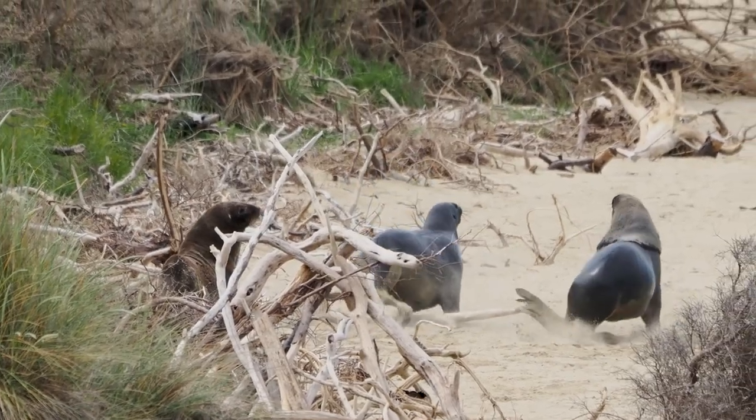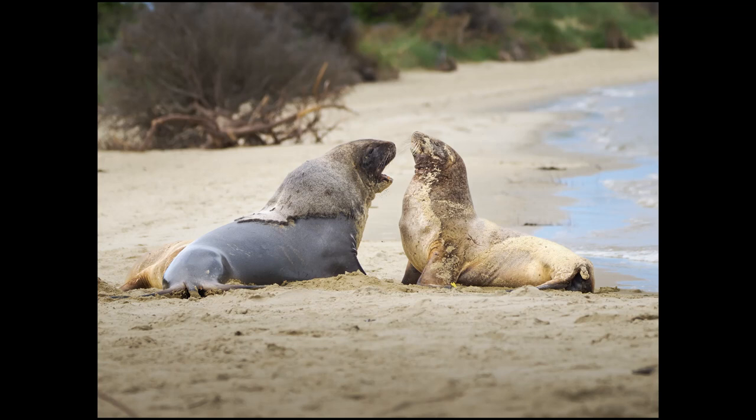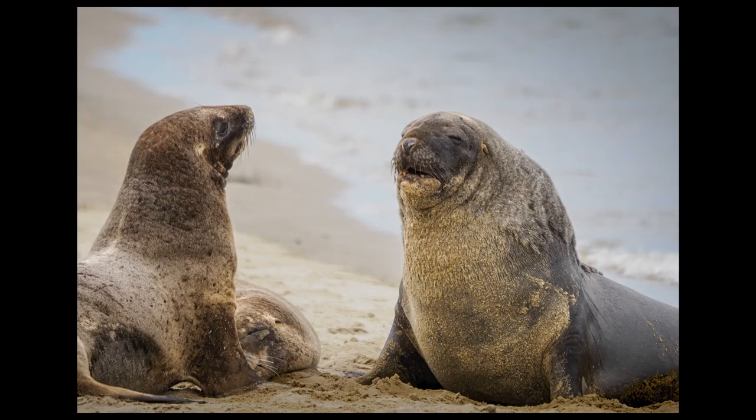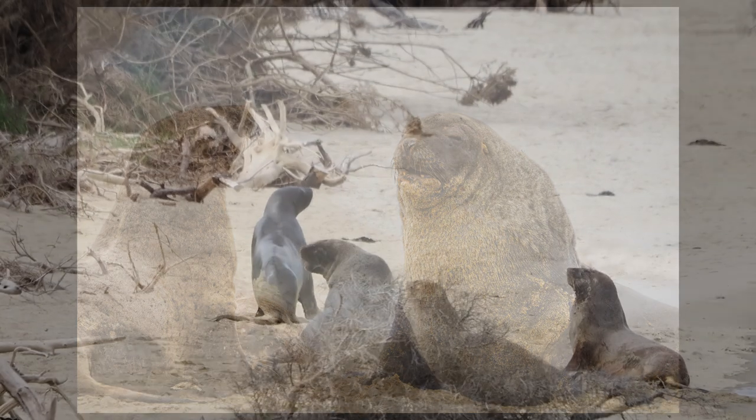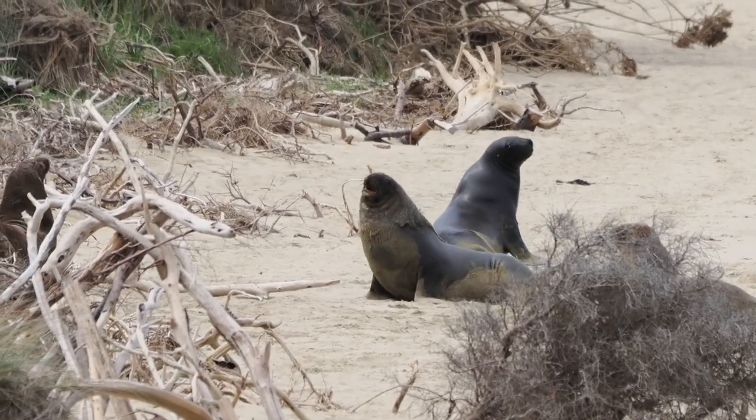We didn't get to the bay in the end, as we stumbled across a family of sea lions on the beach at the mouth of the Catlins River. Sea lions are big, powerful animals, and I didn't feel comfortable about trying to walk past them to get to the bay. And why would we, when we had the privilege of watching these animals in their natural environment?